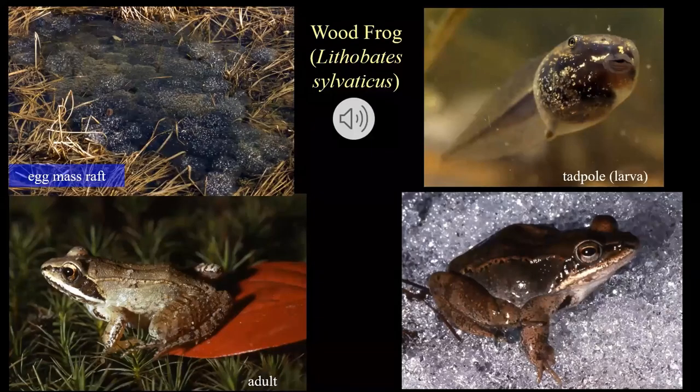Like the mole salamanders, wood frogs are vernal pool specialists. They spend most of the year living in the forests around vernal pools. They migrate to a vernal pool in the spring to mate and lay eggs. Females often lay their eggs in large communal rafts too, as shown in the upper left photo. The wood frog is our most commonly encountered vernal pool indicator amphibian.